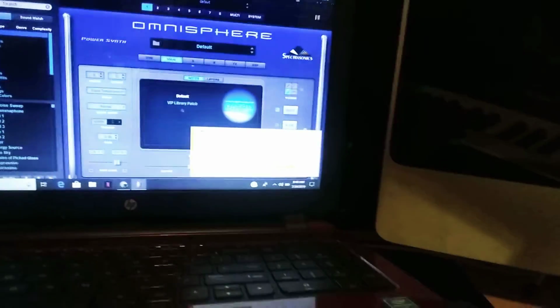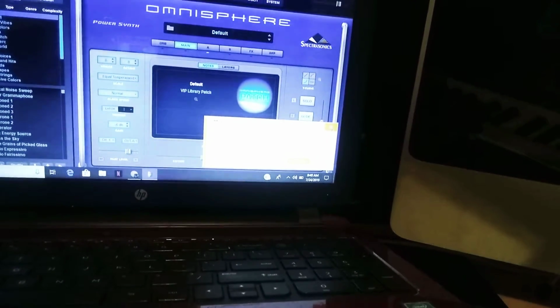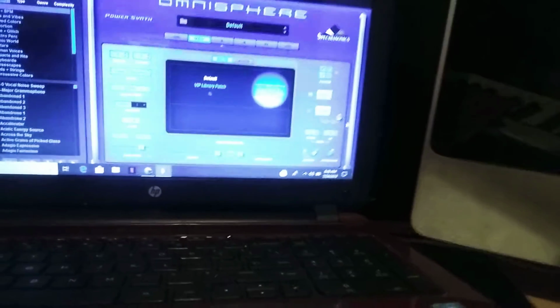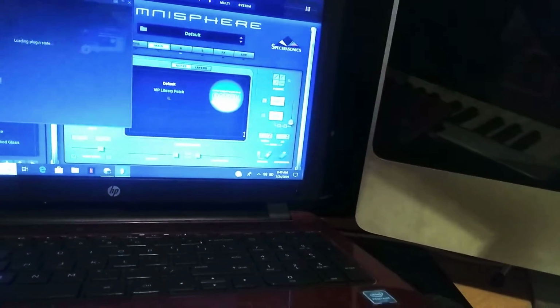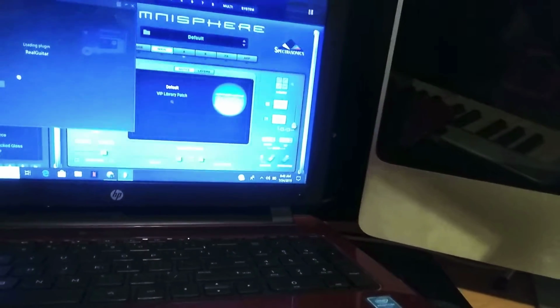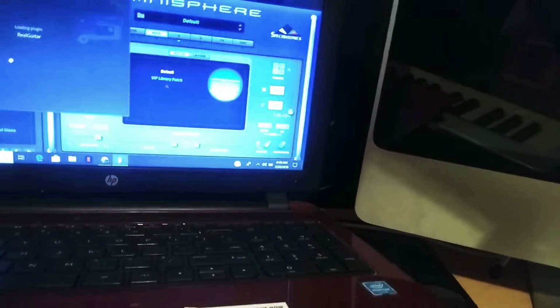It doesn't matter what you're doing. It doesn't matter what you have, it's all about how you use it. Atmosphere, it's pretty expensive, but I use that, and I got wheel guitar for guitar if I'm doing any guitar thing, which is dope. I like it, because sometimes I be using it.